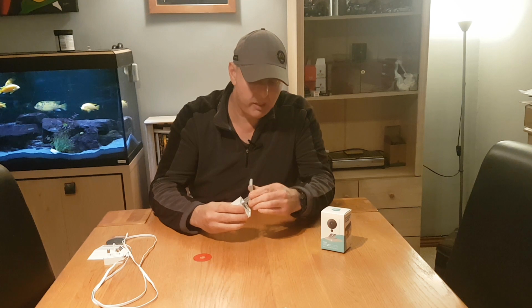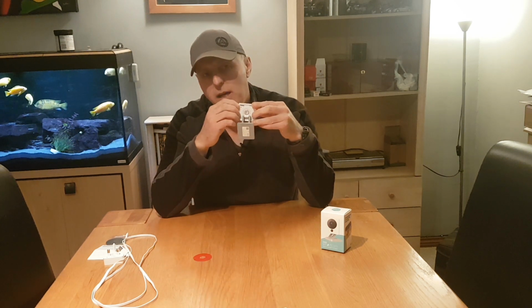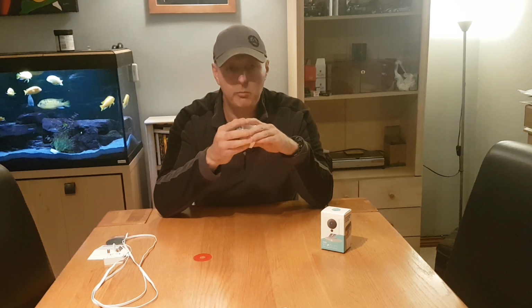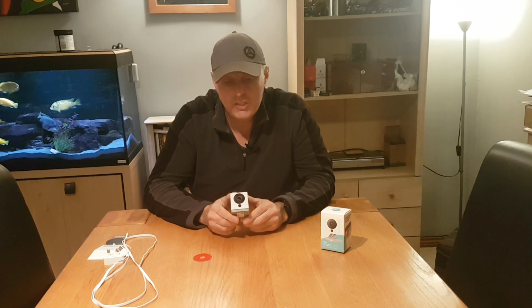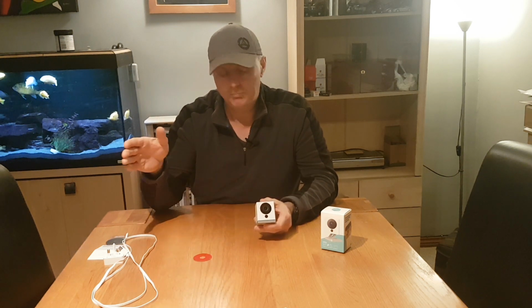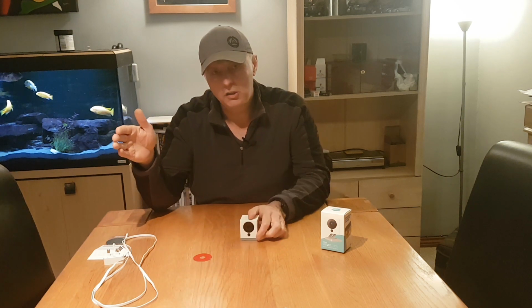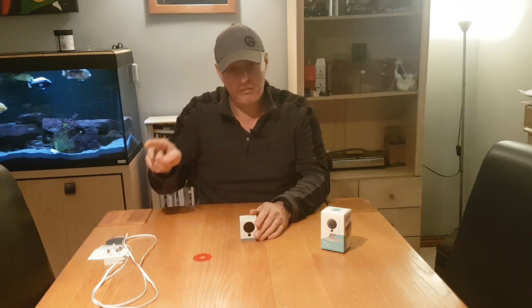Also, on the base of the camera, I don't know if you can see it there, there's a little slot that will take an SD card. I think it can take up to a 32 gigabyte SD card. If you've got a 32 gigabyte SD card in there, it will constantly record for 2 to 3 days. When it fills the SD card, it'll do a rollover and start recording over the start again. So it's a continuous loop of 3 days.